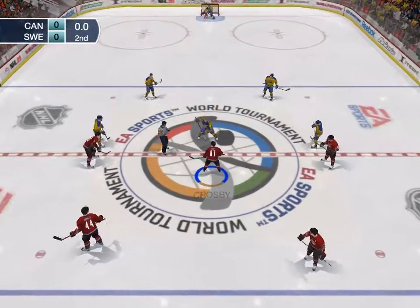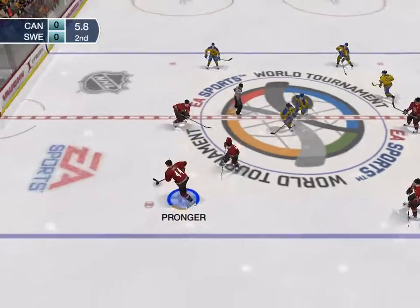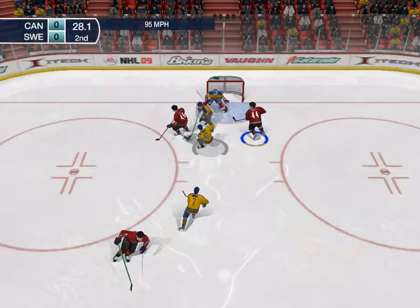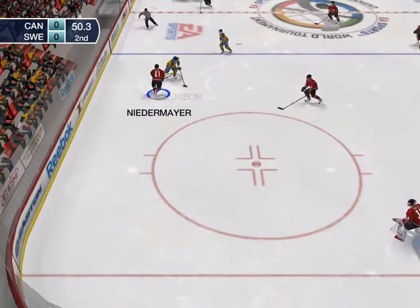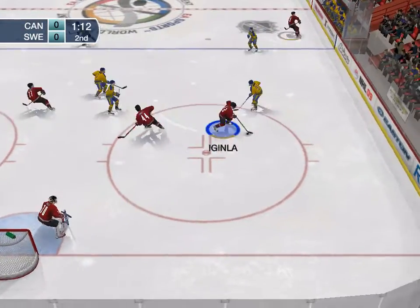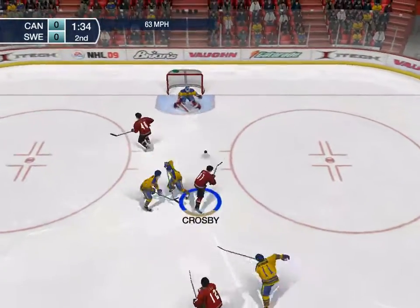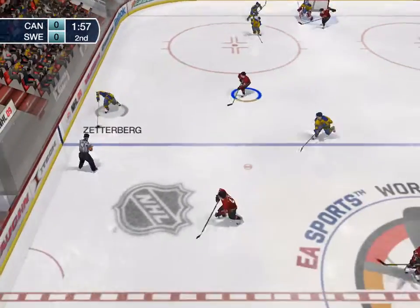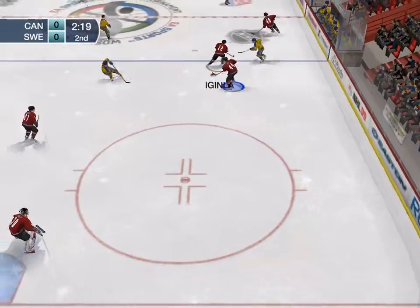About to drop the puck. Canada wins yet another faceoff. The slap shot blocked. Sweden takes possession. Here comes Daniel Alfredsson. Brodeur gets a pad on it. Iginla takes over to Vinny LeCavalier. Shoots the puck. Quickly another shot. Scooped up by Sweden behind the net. To Backstrom. Now he's moved it into the attacking zone.